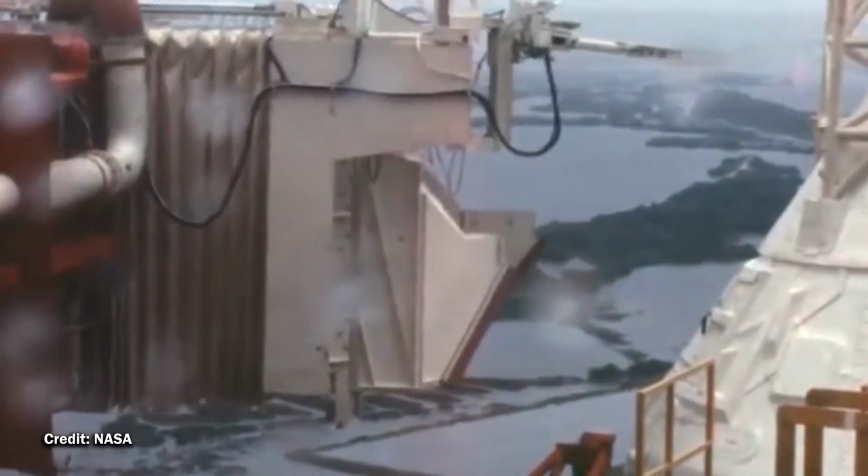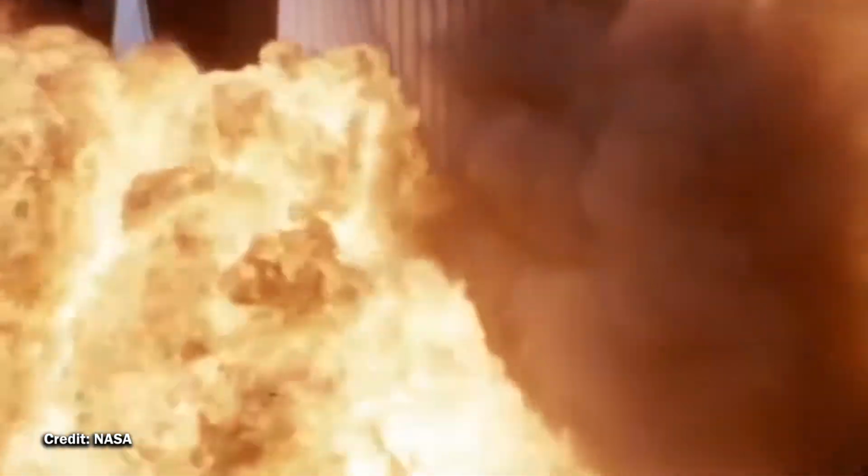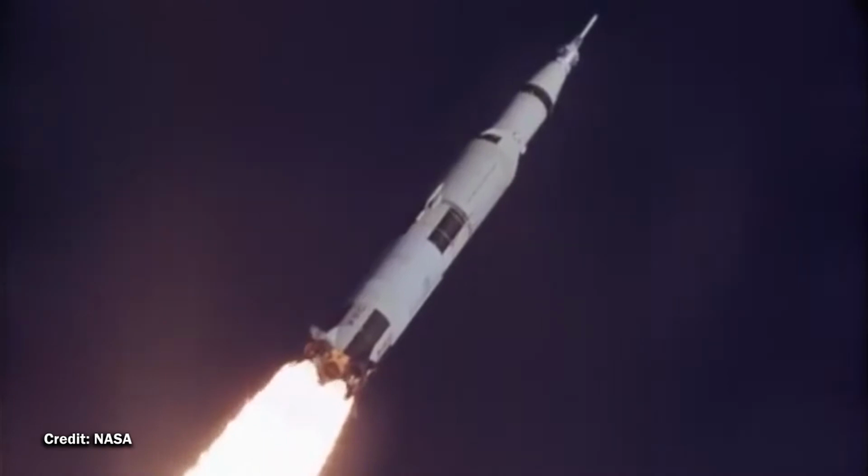Zero, all engine running. Liftoff, we have a liftoff. 32 minutes past the hour.